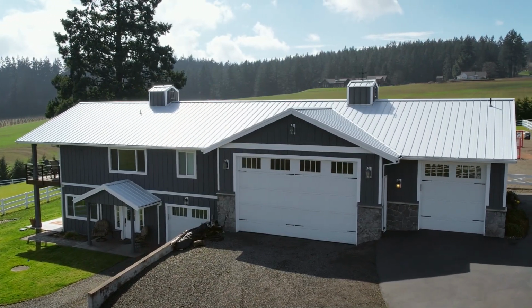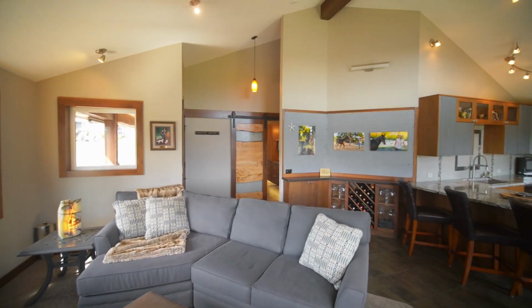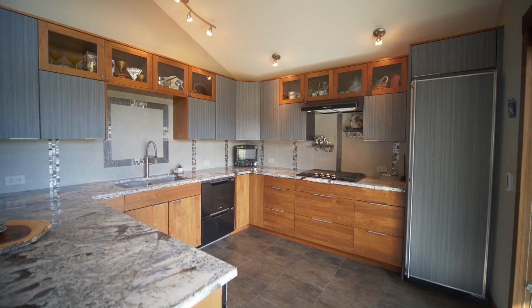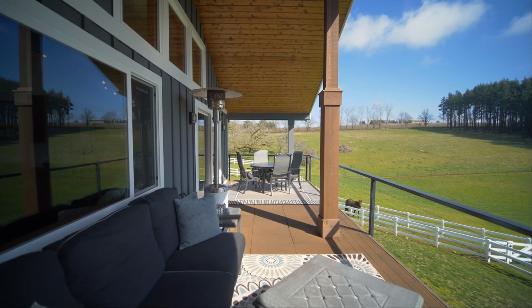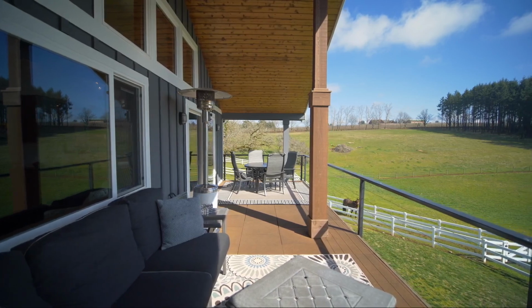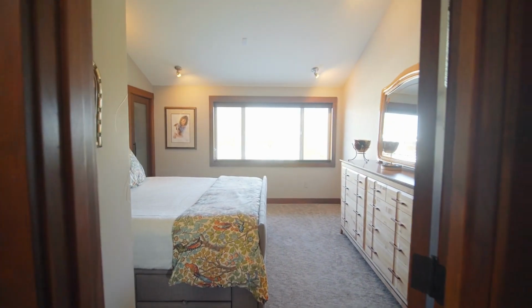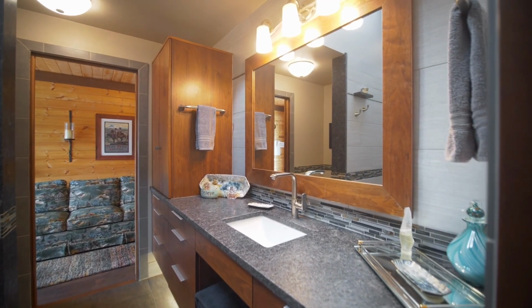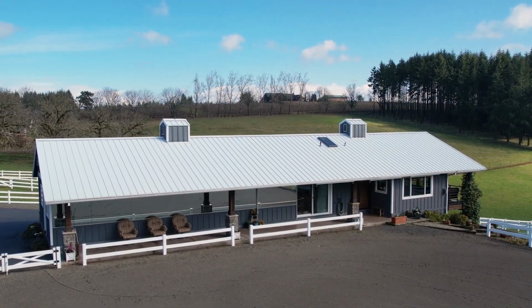Head to the guest barn and you'll find an upper-level custom viewing room with custom built-in features, heated tile floors, and lavish finishes. Or take in forever views from the covered deck. You'll find another large bedroom and an updated full bath. The lower level has a secondary bunk space with a private garage.